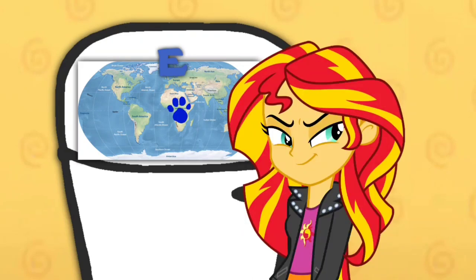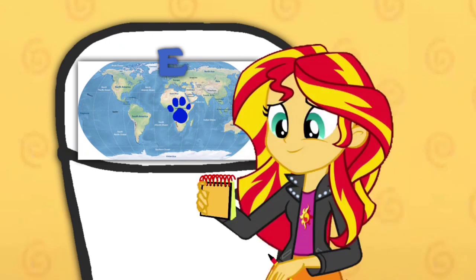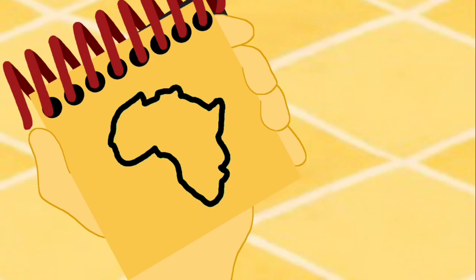You know where to write this continent? In our handy dandy notebook. Okay, so an African continent. Africa looks kind of like a bulging sandwich shape, like this. And there, an African continent.